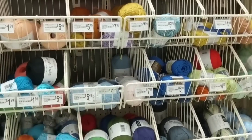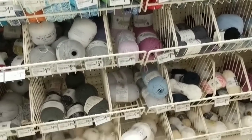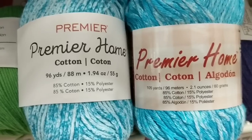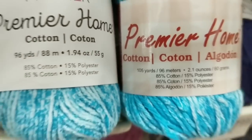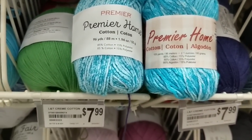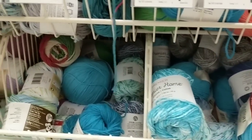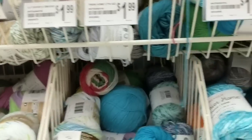I see some turquoise cotton that I want to get, so I'm just kind of looking to see what I might find. So these, there's 105 yards in one and 96 yards in the other, but they're the same price, same colorway. So I kind of dig around a little bit looking for 2 that have 105 yards because I want my yardage.